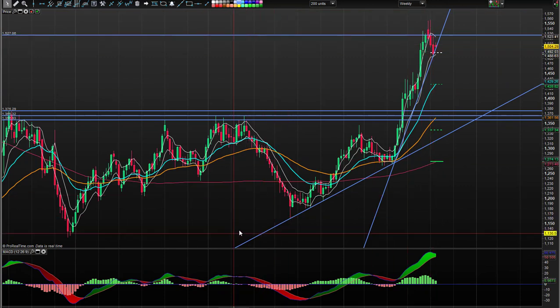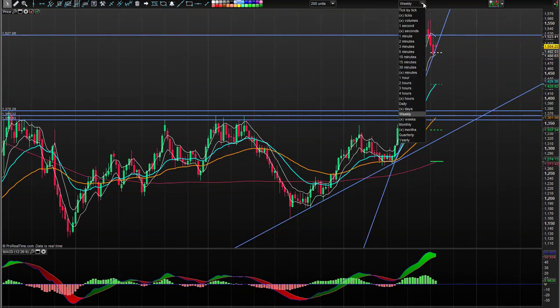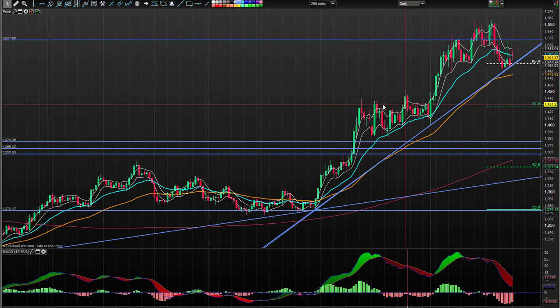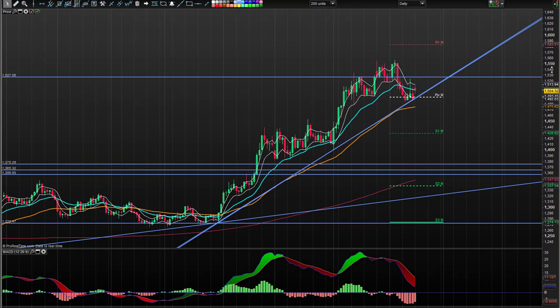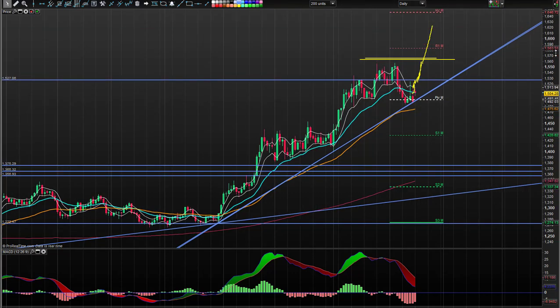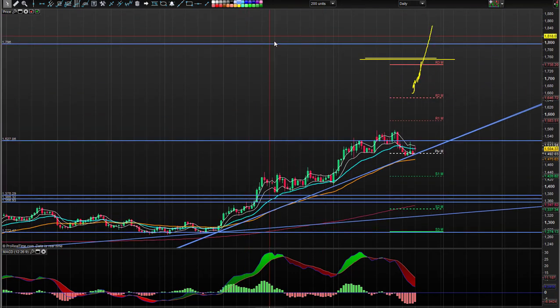So again, the weekly trend line is further away. The daily trend line, if I just go there, you'll see we're hugging that at the moment. So for me to be bullish on gold, I would need to see the previous highs broken. For me to be further bullish and look for long trades, I would need those highs to be broken and a nice strong new high. If that was to happen, the next level, as we've talked about before, is up at 1800.